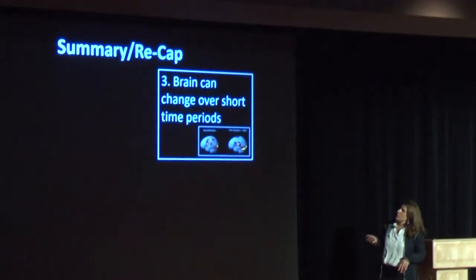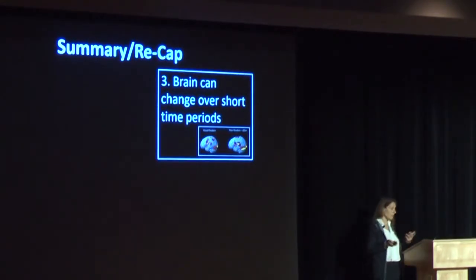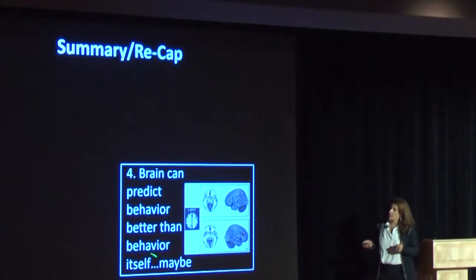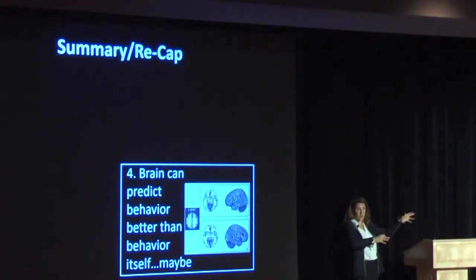We also talked about how the brain can change over short time periods, and that studies have shown that the brain can change quite rapidly if given something like academic intervention, for example. And then finally, we talked about how the brain may be able to predict behavior better than behavior itself. So in this particular study, it did a much better job of predicting who was going to respond to intervention versus who was not than any of the paper pencil testing that we had.